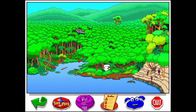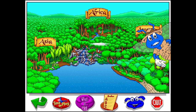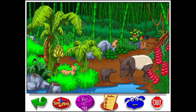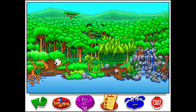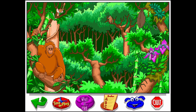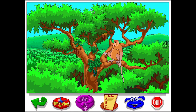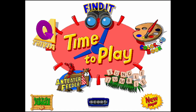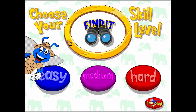Gee, you can see all three jungles from up here. And type in your name, and I, Buzzy the Knowledge Bug, will keep track of your score as we play. How easy or how hard do you want the game to be?